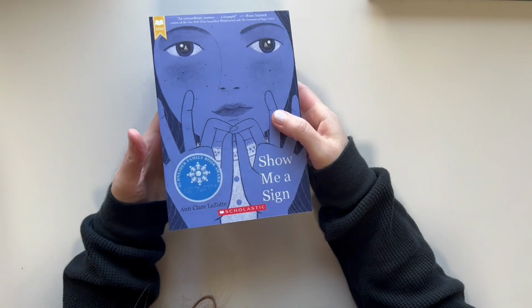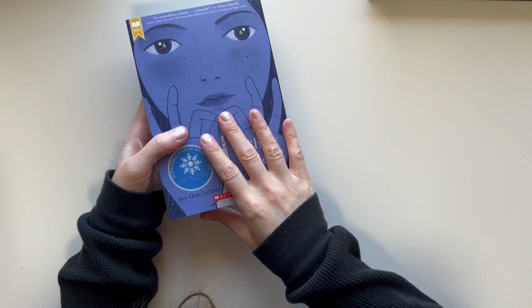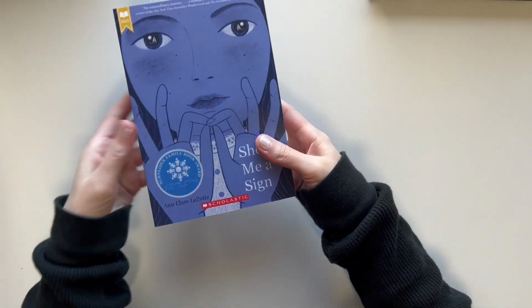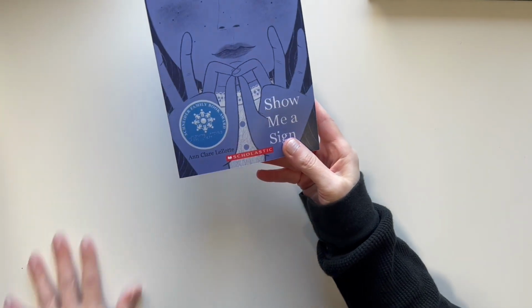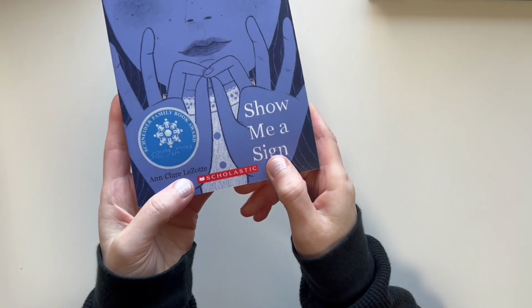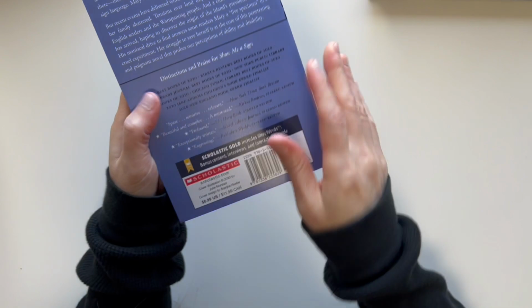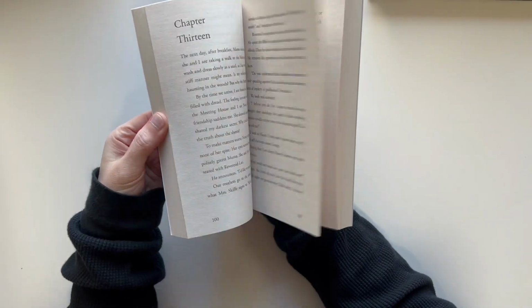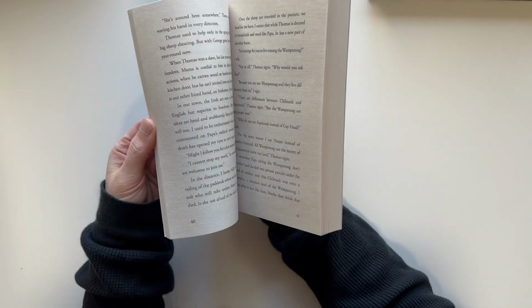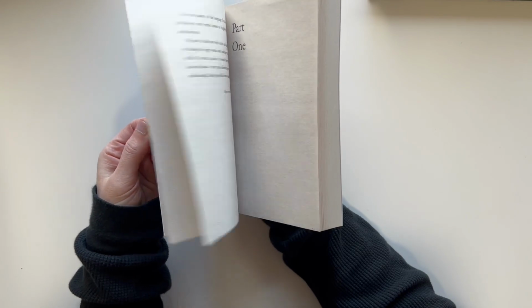Okay, so this book is the only exception that is not for her birthday. I actually bought it for myself, but I wanted to show it because it's brand new and it's middle grade. And this is Show Me a Sign, by Anne Claire Lizotte, I'm bad with names. Okay, so I'm going to read it because my daughter is so much into fantasy. I didn't think she would be drawn to it, but I want to try it out, and then I'm going to encourage her to read it.